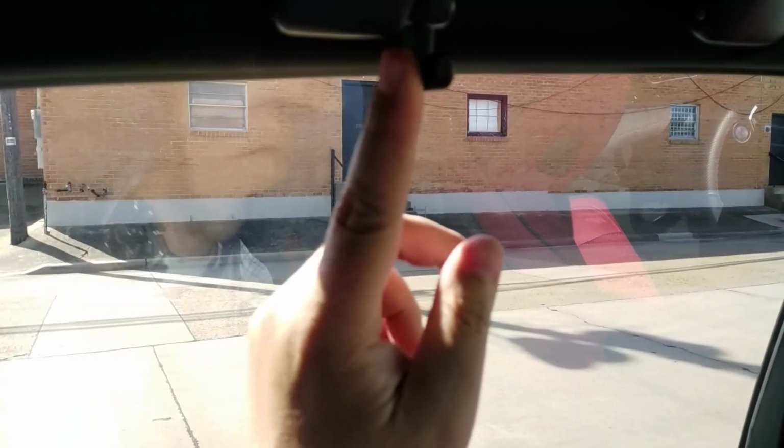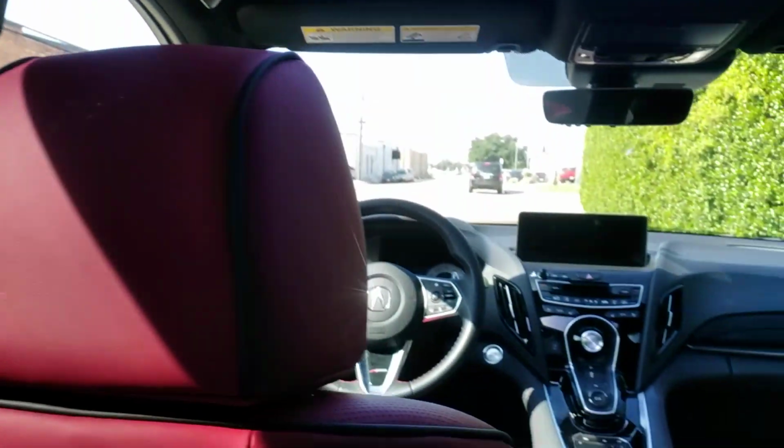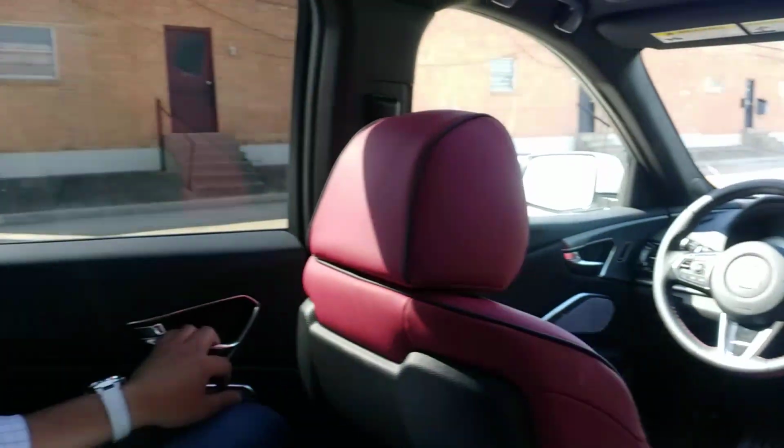We don't have sunshades though. That's kind of okay. We do have tinted windows. We have a little clip in here for our dry cleaning. Let's put that back up. We have 3D sound. I'll get to that in a second. It's just an incredible SUV, and I'll tell you the price when I get up front. Let's show you the trunk.